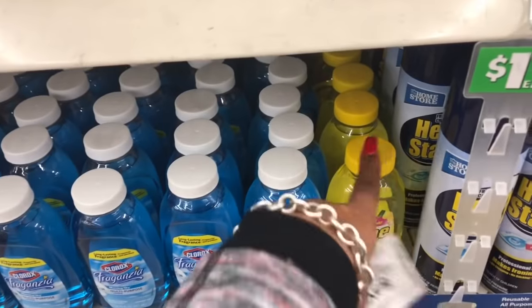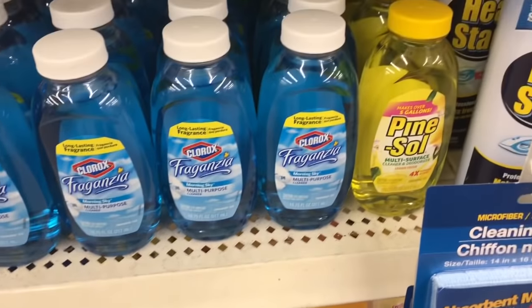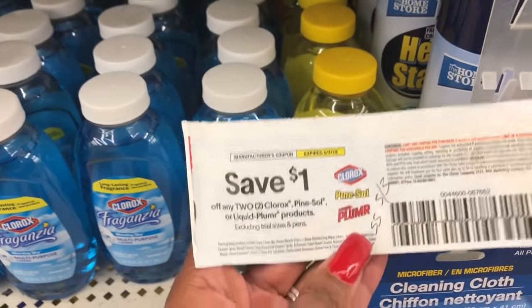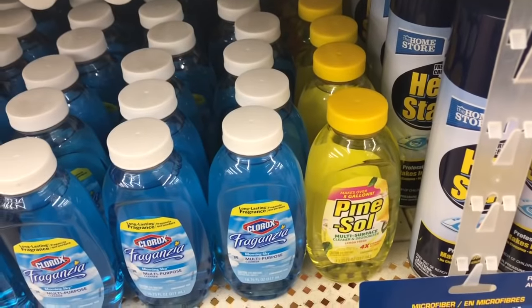Also included, so go ahead and pick up two of the Pine Sol. You can use the multi-surface cleaner or the regular Pine Sol. They usually have that here, but they don't have that here. So I'm going to pick up two of these. I'm going to use one of the $1 off 2 coupons from our SmartSource 3/3, making these only 50 cents a bottle, which is a great deal.